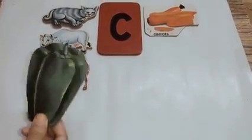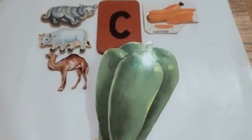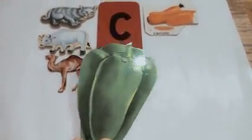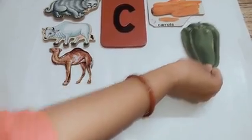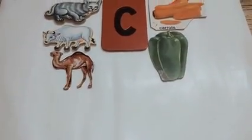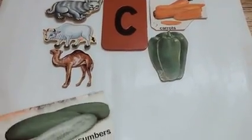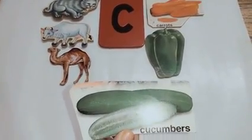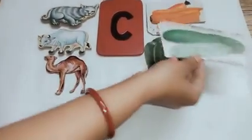Next, what is this? Capsicum. This is capsicum. Yes, and capsicum is also very good for our health. C says K, as in cucumber.